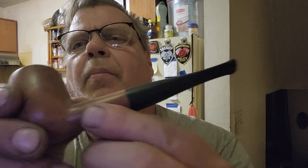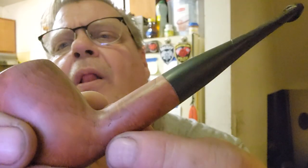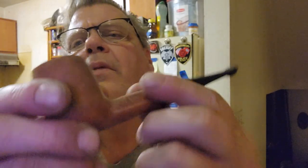I don't see any. There's a couple little marks in the briar over here, real small. But other than that, I don't see anything but real nice briar. So yeah, he's going to get the two stain effect. Going to put some real nice, a thin coat of some.